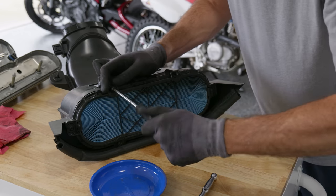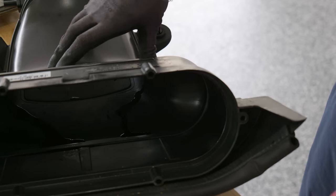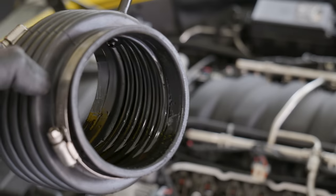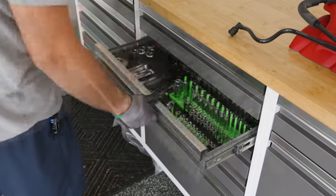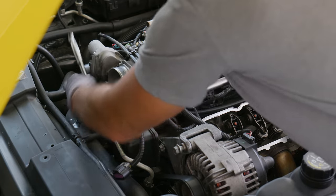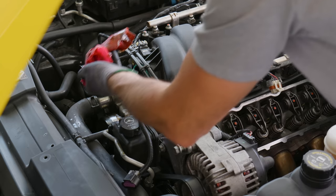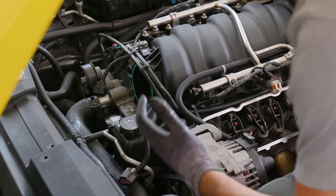Well, I'm still searching for clues and I'm wondering if there are any hidden in this air intake. Nope, it's just very oily, like I expected. And slowly but surely, we're making our way towards the intake manifold. Wow, this intake is just swimming in oil and coolant. Neither of which are supposed to be in there.